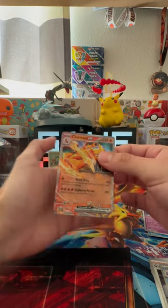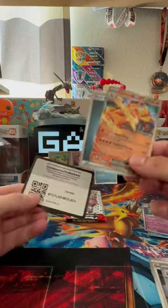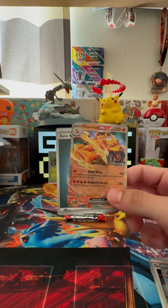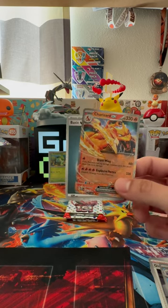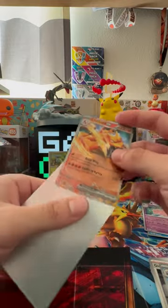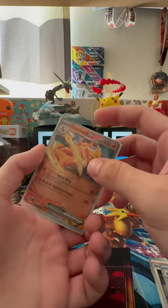Ooh, and we pull a Charizard EX from this box. Gotta love every single Charizard you pull from here. And again, there we go. We have the sleeve still. Had to find them a little bit. Sorry about that. Boom.